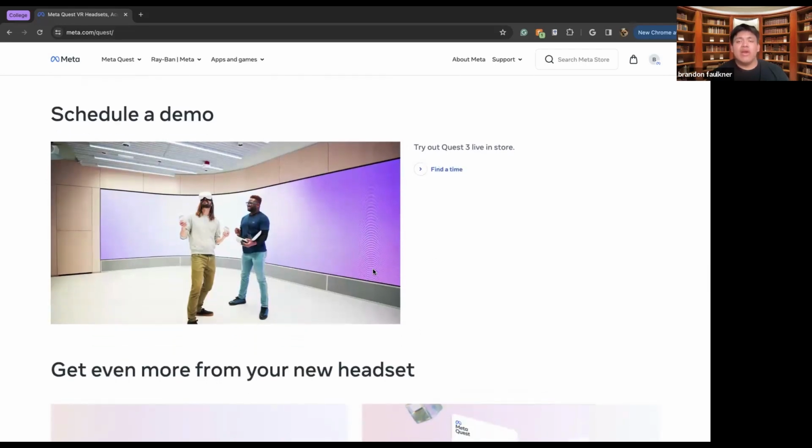If you're not totally sure about whether or not you should purchase this item, you can schedule a demo that allows you to test it out and also get fitted for one of these. So if you know that things on your head are uncomfortable, Meta will try to find the best way for you and your head to fit their gaming console. They'll also make sure that it's in the right settings for you, that you don't have any problems, any health issues, anything like that that may be affected while playing or using the VR headset.